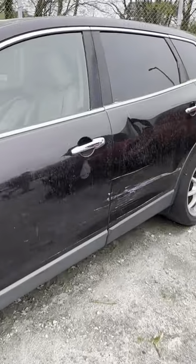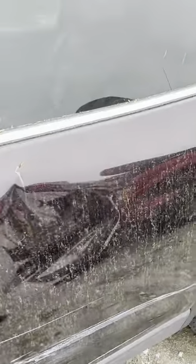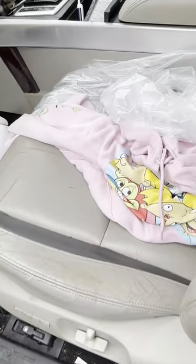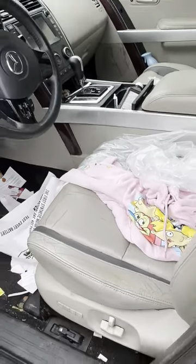I told myself, don't open that door. You already got the shot of the inside, and sure enough. Hey, look, you get your little Nickelodeon hoodie there.